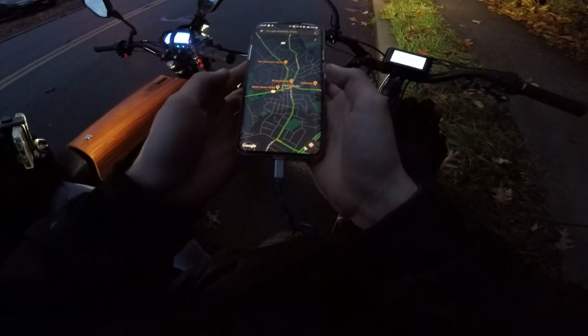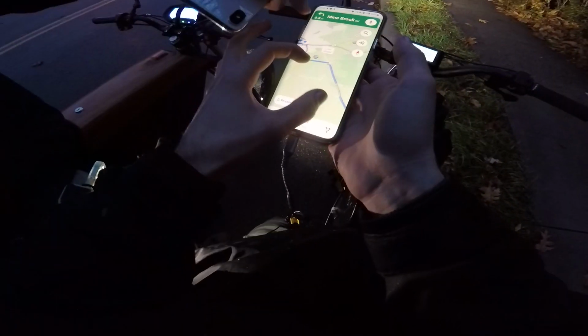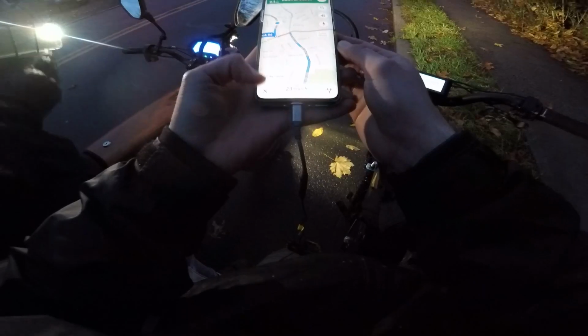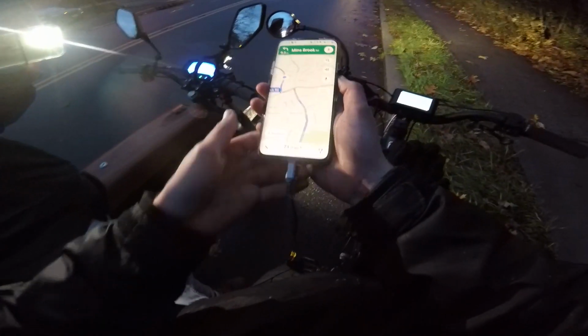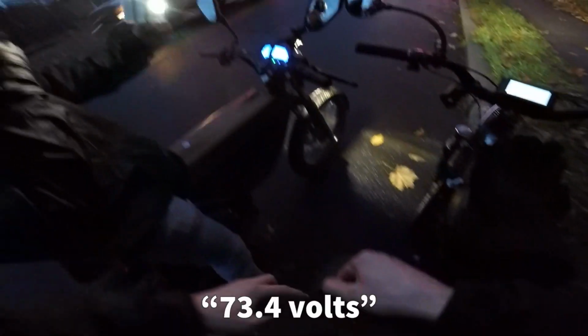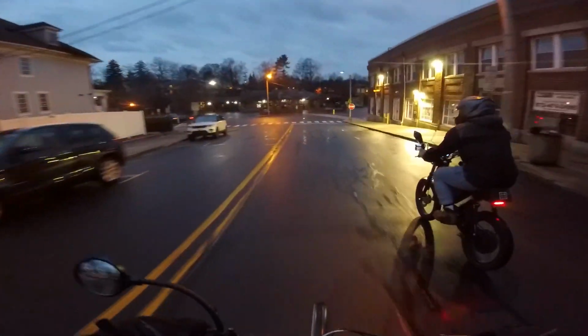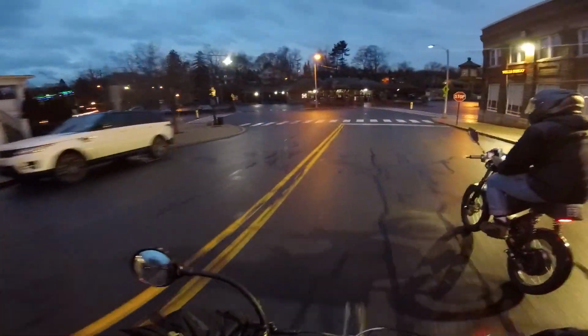Yeah, I couldn't find the name of that road on the map. And then we take this side down. How does it have you go? Yeah, it has you take the same way I'm talking about taking. All right, so we got to go on Mount Airy Road. It says 12 miles? So we have 12 miles to go. How many volts do you have? 12 miles to go, 73.4 volts. Let's see how it does out. All right, we go left.